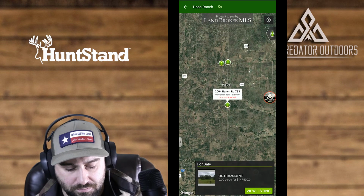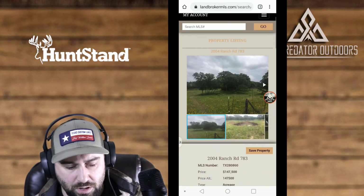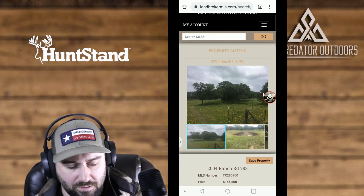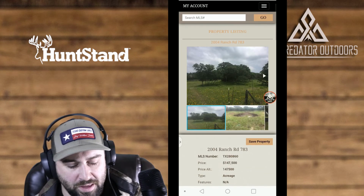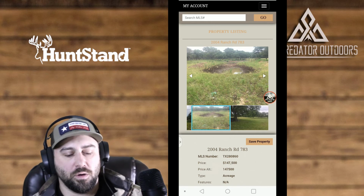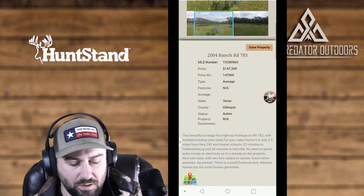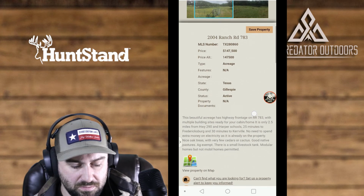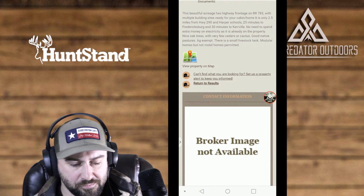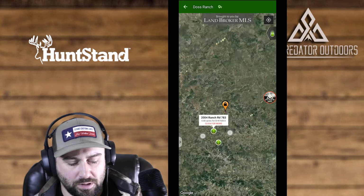Let's touch this. All right, so 2004 Ranch Road 783. It's going to jump me to this website. Well, there we go. Hey, free advertisement for you guys for this Capital Land Management and this property listing, right? So we got a nice area for sale here. You got a watering hole for animals, which is really good. You got water on the property. Okay, so this is $147,500. It's, let's see, it's acreage, so it's raw land. So anyways, you can see it's really cool information. Helps you find your land in whatever area you're looking at.